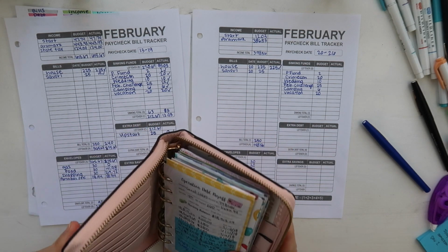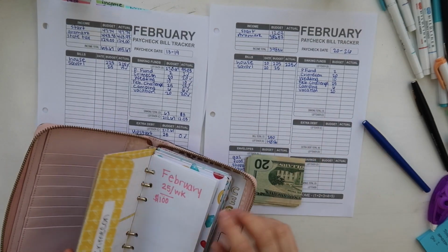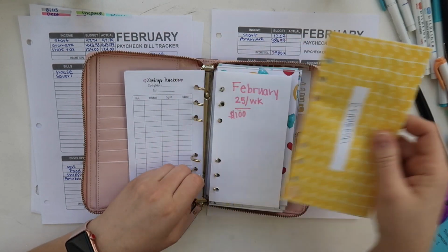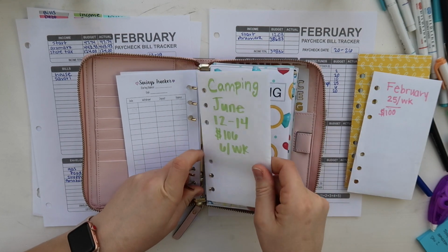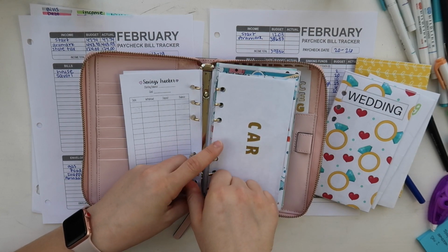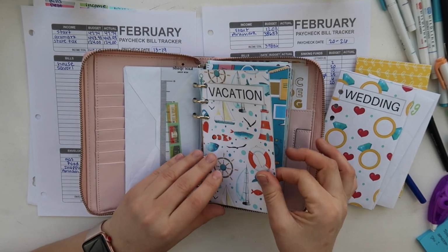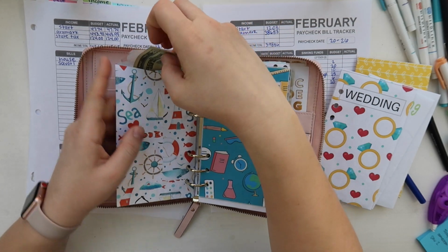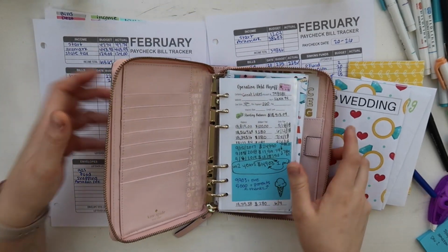My budget overview. I'm gonna do my cash envelope stuffing right now just so we can confirm these amounts, and that would mean I'm going to take out my CrimeCon envelope, February challenge, the camping, and wedding. I don't know if I touched on this last week, but I did put the extra $20 I had into vacation, but this week I don't have any extra money to really budget for vacation, so we're just gonna start with these.